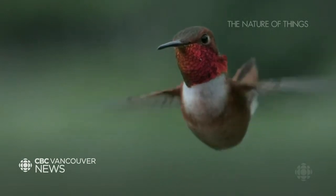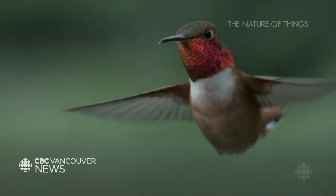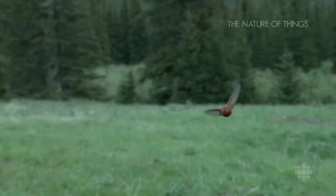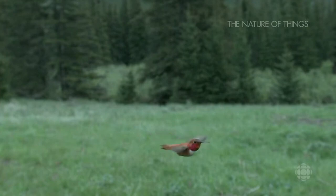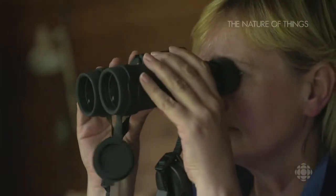If you'd like to attract hummingbirds into your backyard, it should be quite simple. Most hummingbird feeders will be a bit like this red base, and that's a good thing because hummingbirds look for red things. Put it up somewhere in front of your window, somewhere you can see it. You want to see hummingbirds close, right? They will come close.